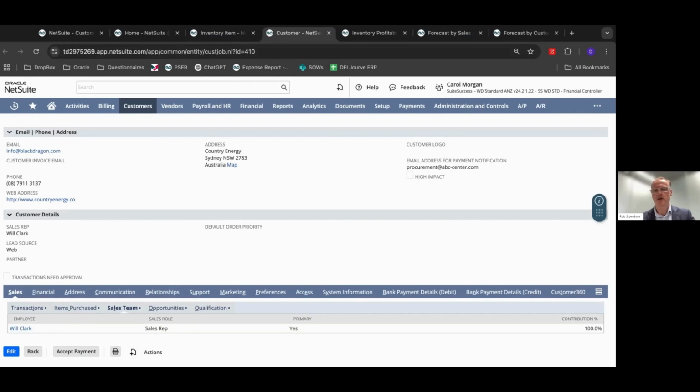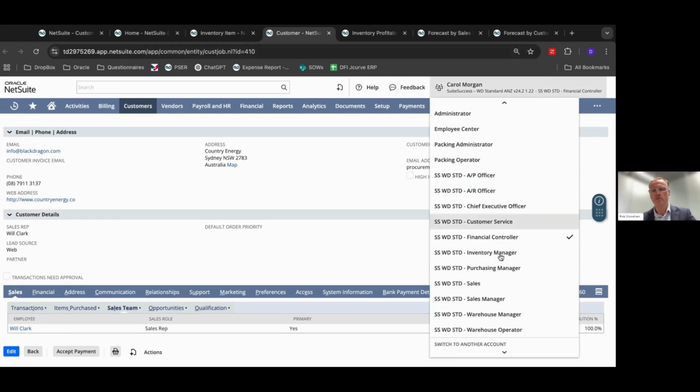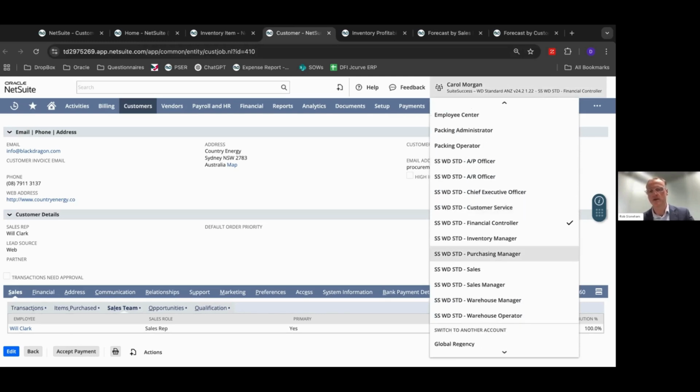Everyone has their own unique login to NetSuite. And so the person who sells that can be the person who populates on the invoice. That's all configurable. You can have that set to a default name or person if you like. But if you've got a number of different salespeople selling into the same customer, then that person can be added to the invoice.